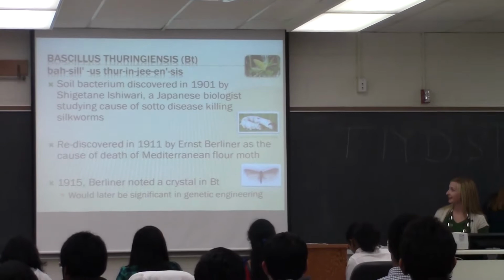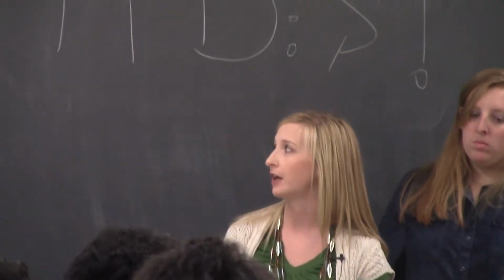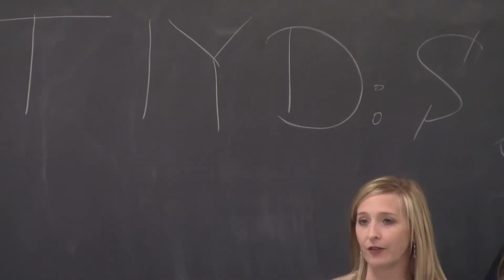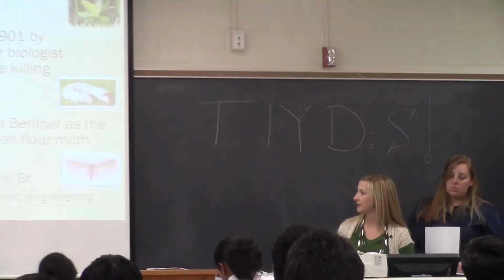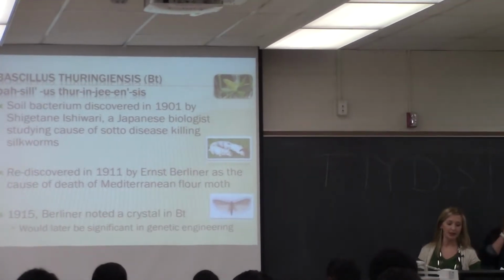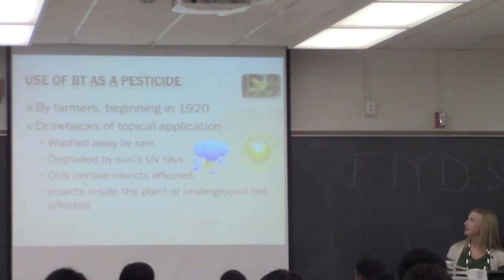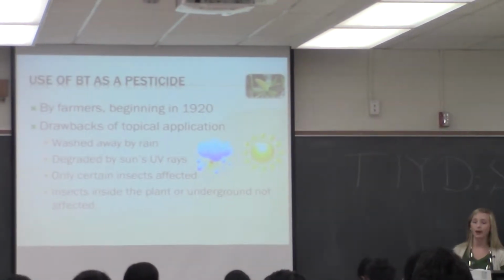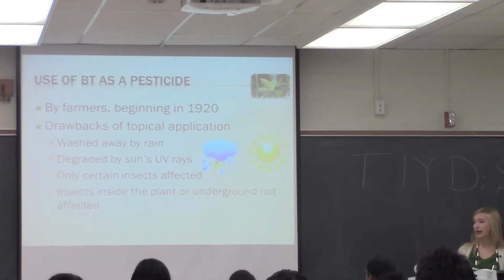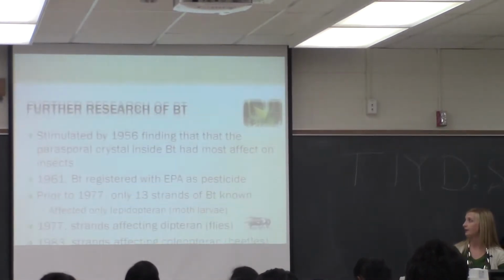Bacillus thuringiensis is a soil bacterium that was discovered way back in 1901 by a Japanese biologist who was studying what was causing silkworms to die. It was rediscovered again in 1911 by another scientist, and again in 1915 that scientist noted that there was a crystal in the BT, and that crystal would later be very significant in genetic engineering. BT began being used as a pesticide in 1920, but there were some drawbacks from applying it topically. It got washed away by rain, it got degraded by the sun's rays, it only affected certain insects, and if the insects were inside the plant or underground, then they weren't affected by this pesticide.